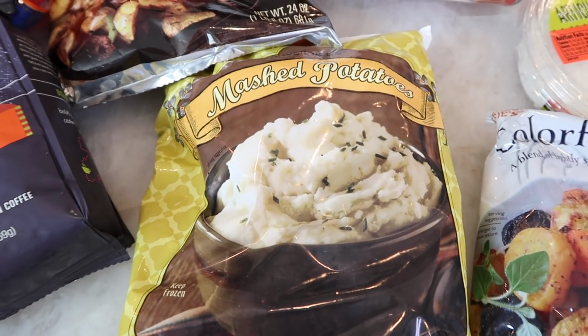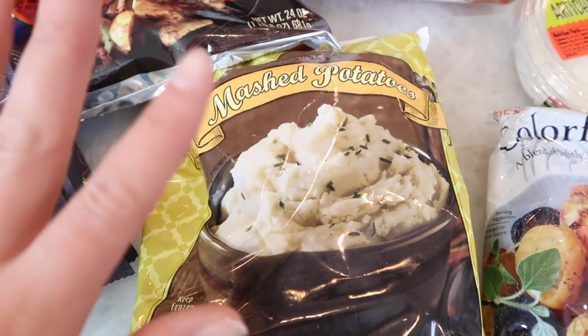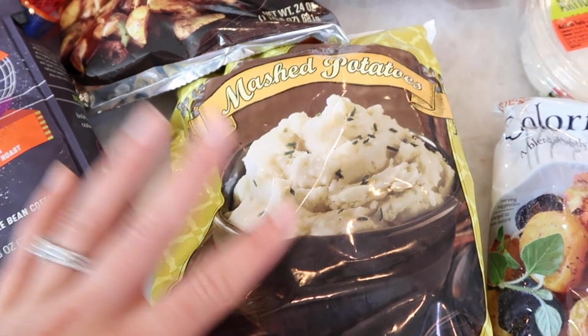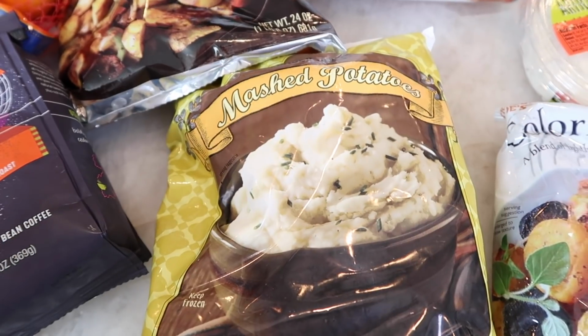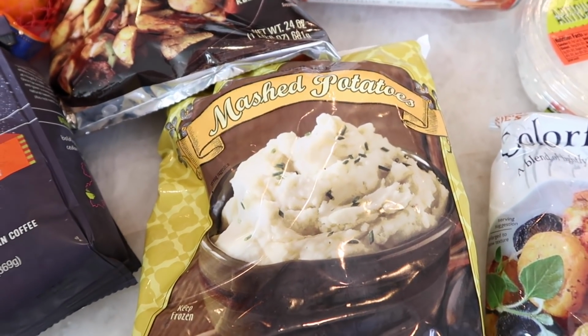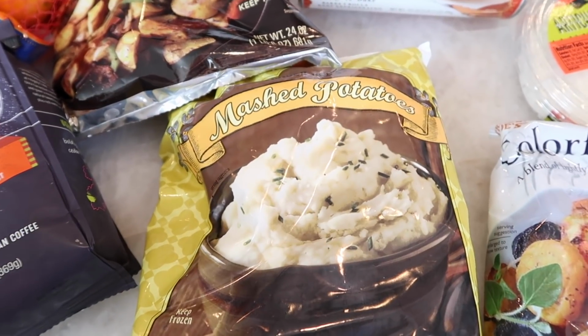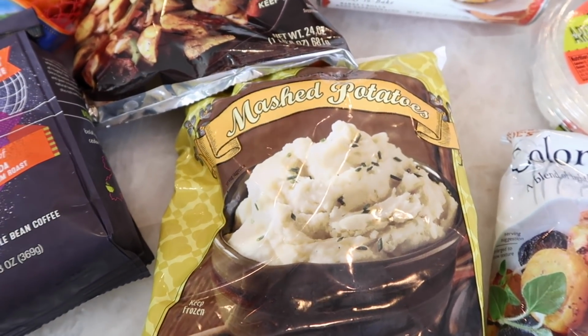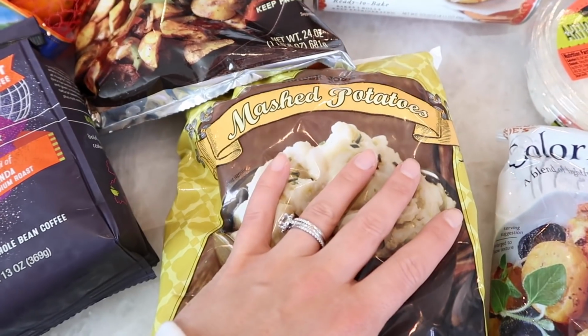I also picked up the frozen mashed potatoes. Now I'm kind of going back and forth on whether or not I want to make homemade mashed potatoes. And I know that's so silly because it doesn't take very long. It's very easy to make mashed potatoes homemade. However, I just did it last night. I made homemade mashed potatoes. They were amazing, but timing wise, I'm not sure. So I grabbed these as a backup.